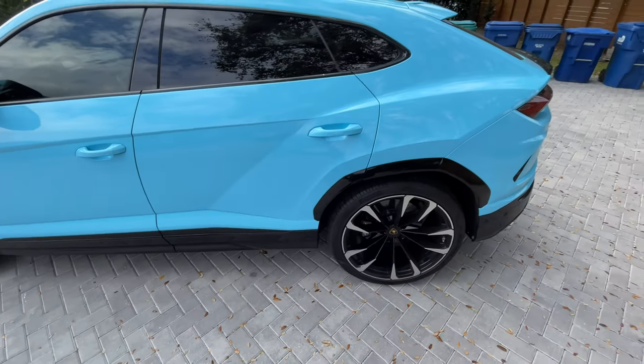Tune in. Big surprise for y'all, man. Y'all already know, we about to review something vicious. I did a video on this some months back. It was a different color, and it's a beast. So we gonna go all the way up. We got the powder blue Lambo truck.